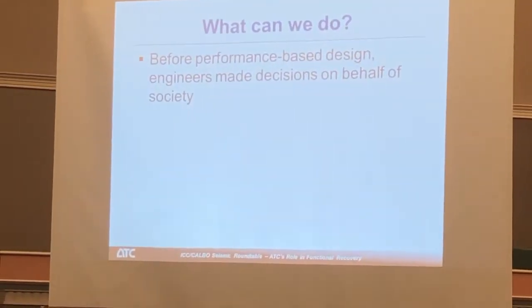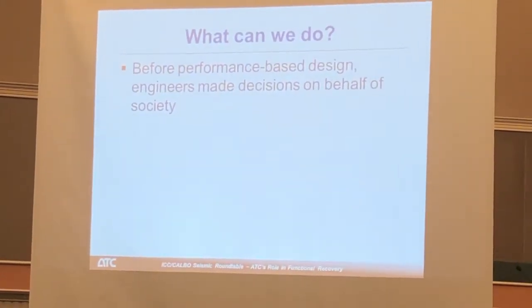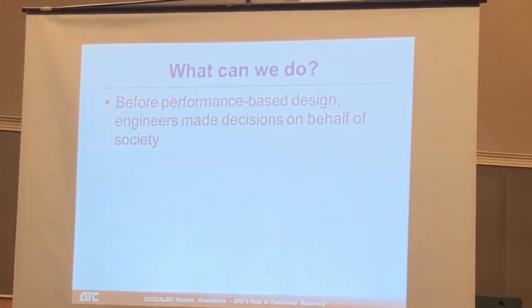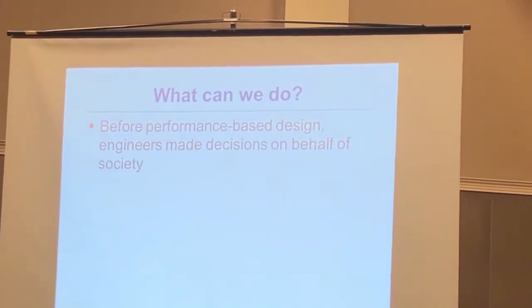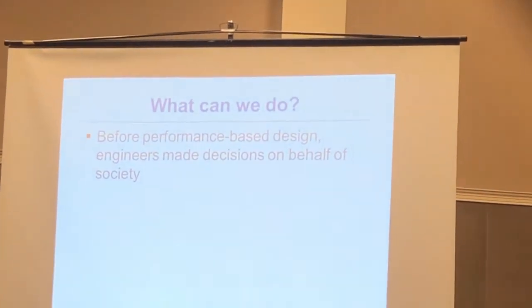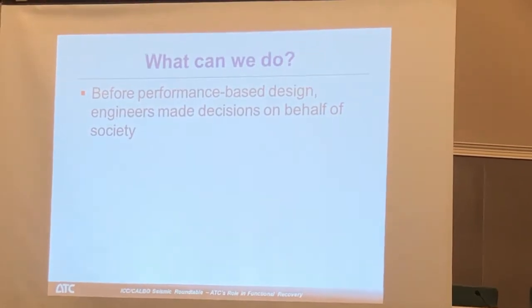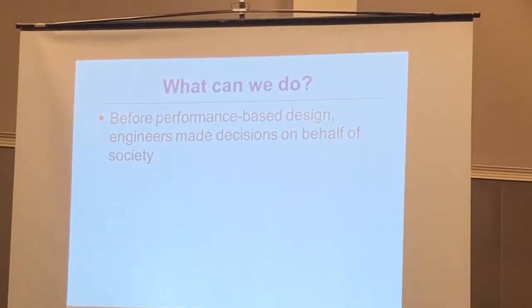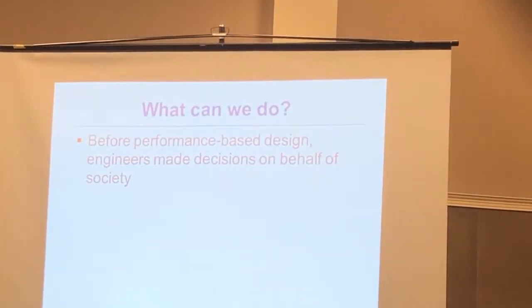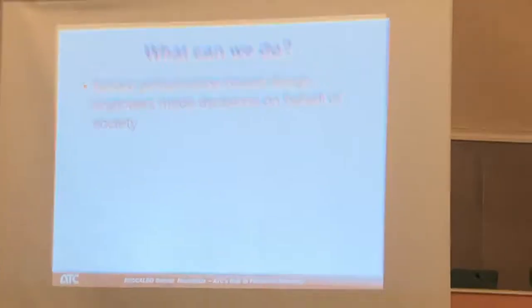Performance-based design was created with this beautiful idea: if we could just get people to tell us what they want, then we as engineers will provide them what they need. The problem with that is some of that information is really hard, it's very technical, and it's really hard for stakeholders to process and use. And some of it is intractable. What is an acceptable number of casualties? Zero. Who can make a decision on what is an acceptable number of casualties?